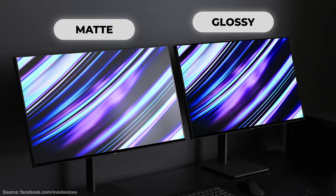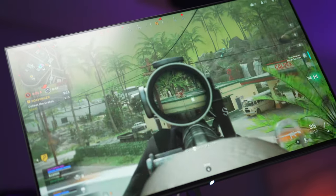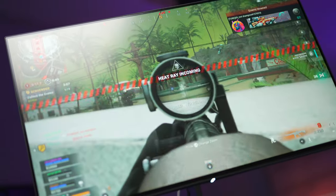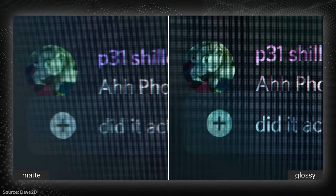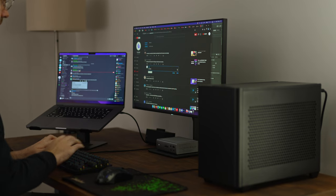Also, you get two screen choices, glossy or matte. I went with matte for the simple reason of glossy wasn't available at the time I purchased mine, but even though glossy costs $100 extra, I'd actually prefer it over matte for the sharper image and deeper blacks. As long as the reflections and light in my room could be controlled, of course. You know, if you live in a really bright room or the overhead lights just can't be turned down, you might get quite a bit of glare on the screen with those glossy panels.